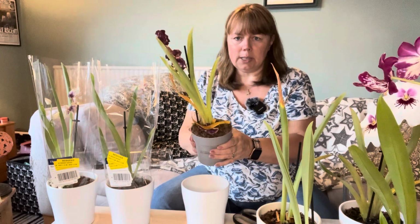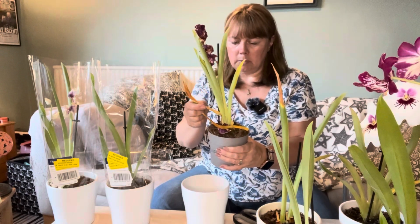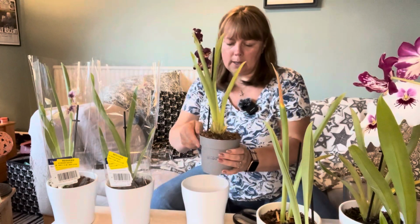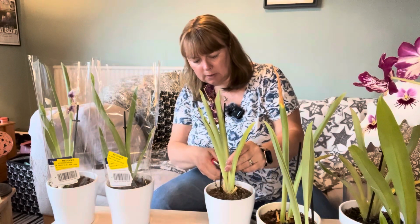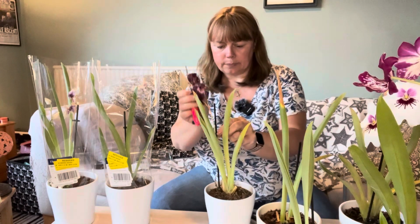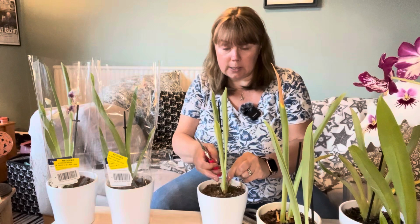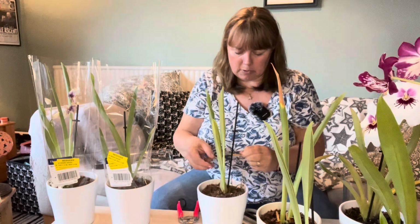So main issues here, apart from being pretty dry, we've got a few weeds in the pot. We've got dead leaves, dead flowers, dead shoots. So we'll get rid of all of this and chop off the existing old flower spike as far down as we can. There we go, and that's just about all we need to do right now, apart from of course water it. I do like to put a bit of liquid orchid grow feed in to give them a good kick start.